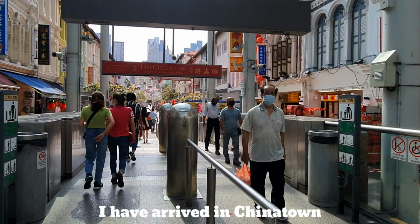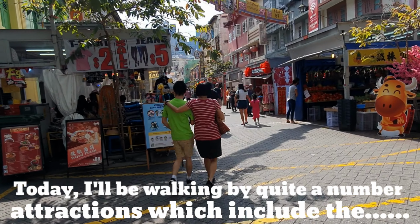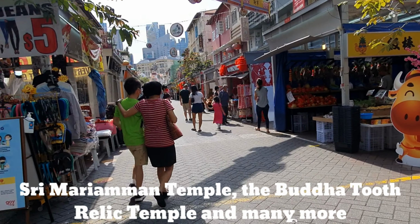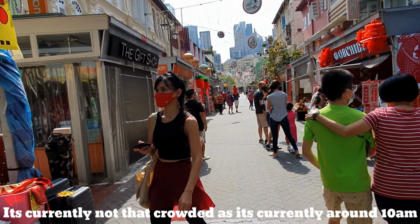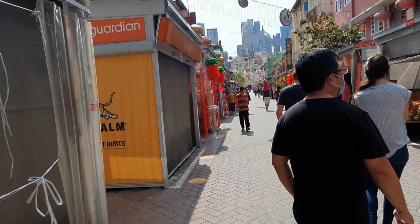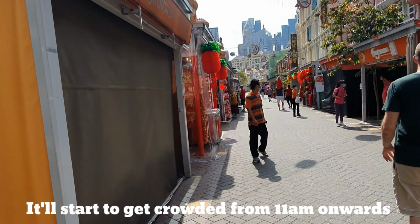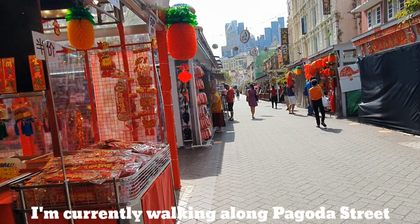I have arrived in Chinatown. Today, I'll be walking by quite a number of attractions, which include the Sri Mariam Temple, the Buddha Tooth Relic Temple, and many more. It's currently not that crowded as it's 10 a.m. It will start to get crowded from 11 a.m. onwards. I'm currently walking along Pagoda Street.